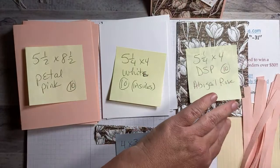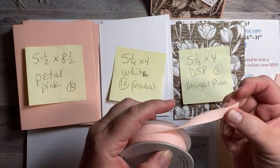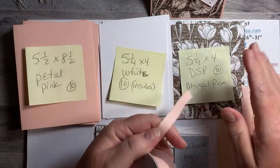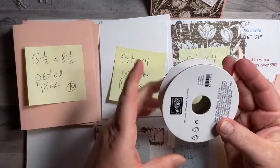And let me look and see what this is called. It is soft polyester ribbon. It feels like that microfiber sofa material. You know when you get one of those sofas and it's like so soft and it's like microfiber? It feels like that, or suede. It's really, really soft. So this is petal pink.